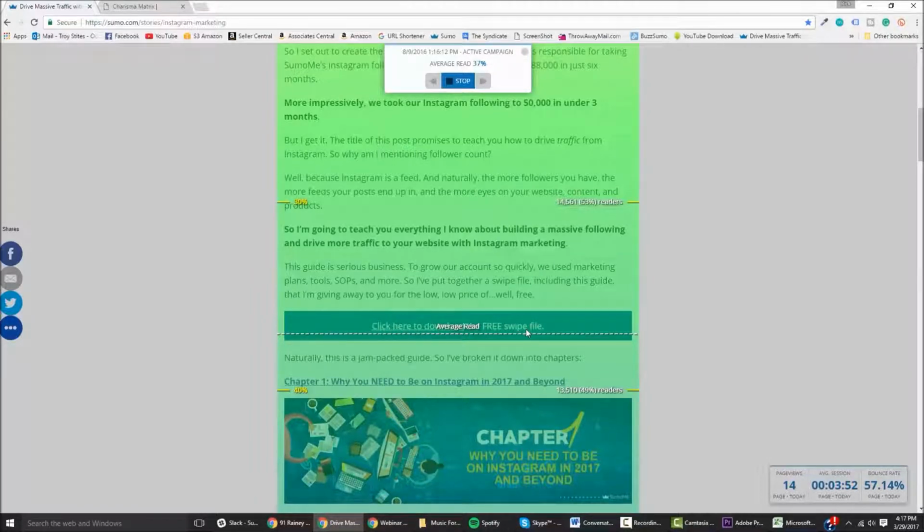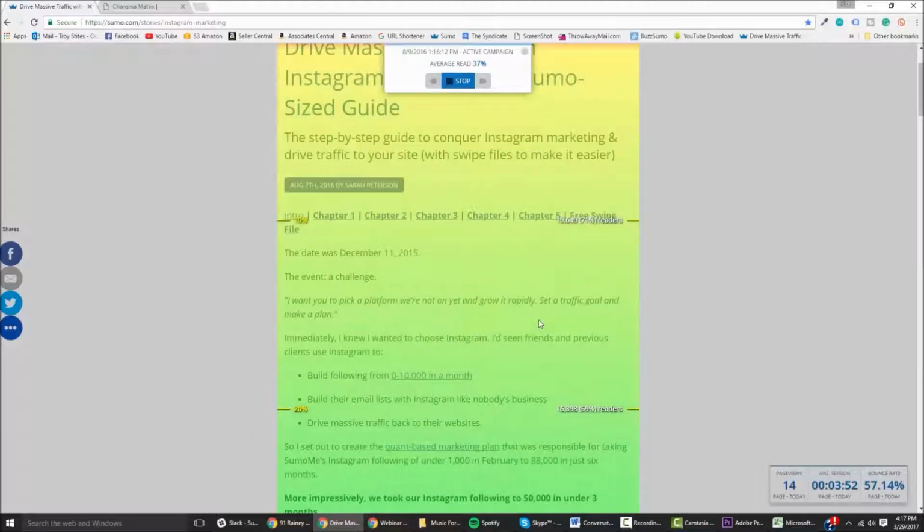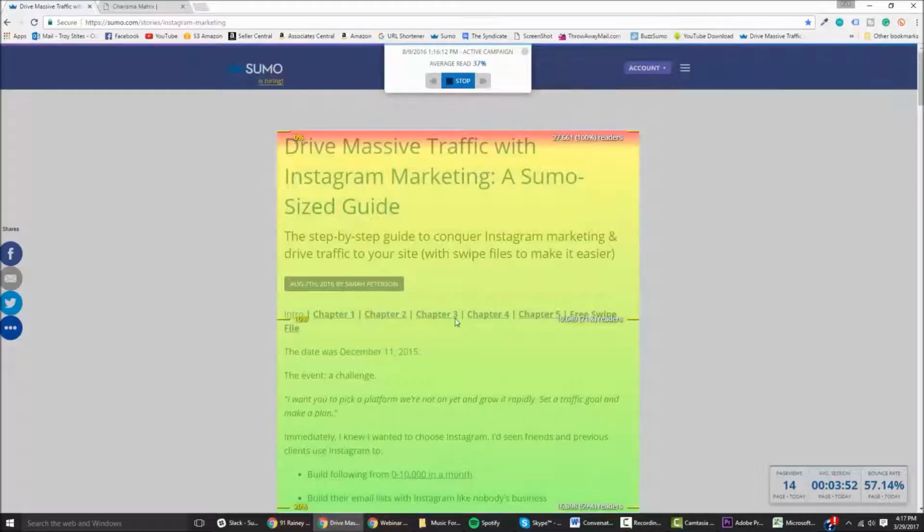Now, there's nothing magical about the 50% line. We just put it in there as a reference so you can tell. But maybe you say in your head, you want 75 out of every 100 people that come to your site to see a certain section. Well, in that instance, you want to be sure that you put it above the line.